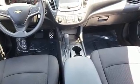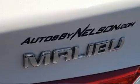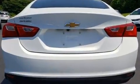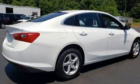Top features include a split folding rear seat, a tachometer, fully automatic headlights, remote keyless entry, and much more. Audio features include an AM/FM radio and 6 speakers providing excellent sound throughout the cabin.